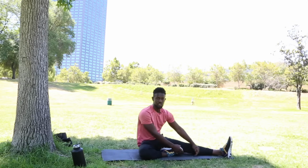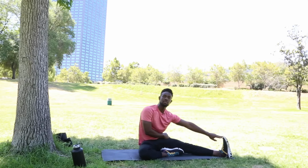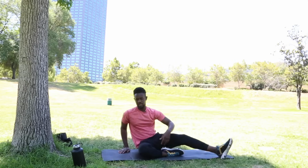Now this is a simple stretch if you're an athlete or you play any kind of sports. This is one of the most essential stretches for your lower body. And as you're stretching, it's also important to make sure that you're keeping your back straight and you practice good posture. And then again, you can switch to the other side and do the same.